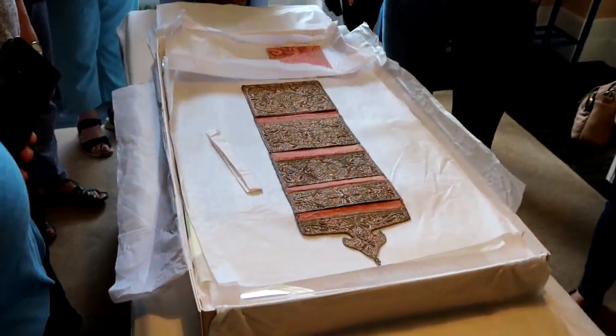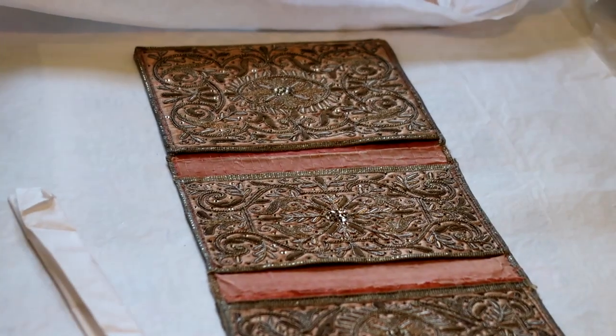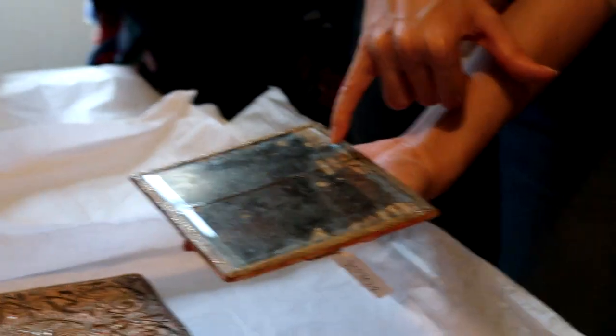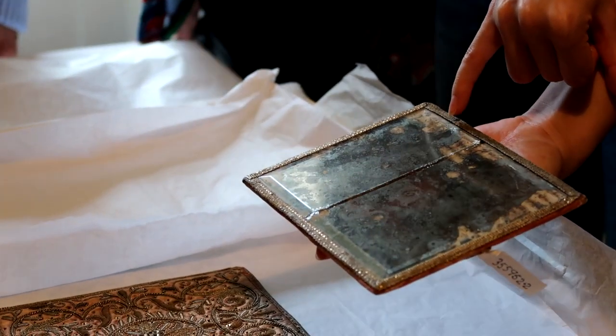So this is one of the pieces from our stores. This is one of my favourites. This is a cosmetic case or a toilet case. It's dated around 1660, and you can see behind it they've backed it with a document. And you can see the writing, and here it's a pound sign. And the earliest date for a pound sign is 1660.